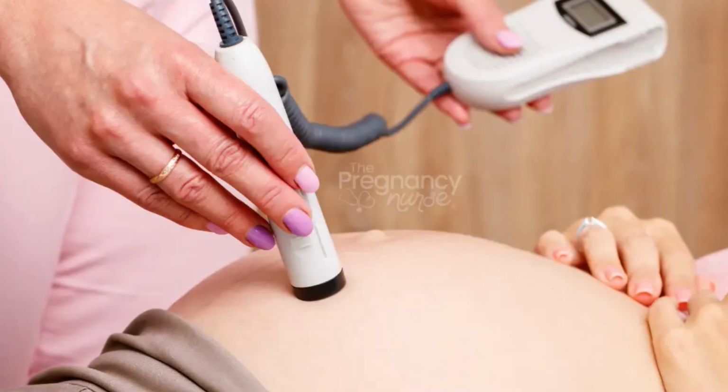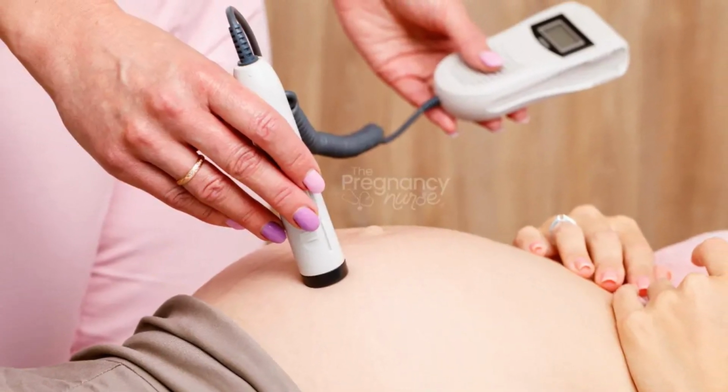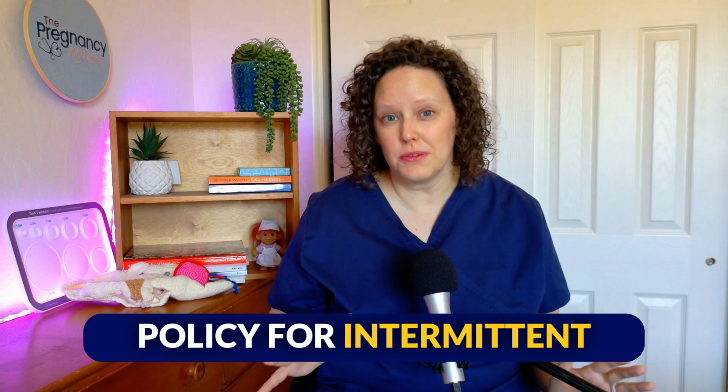How this one works is your provider listens with a Doppler, the same thing that they listen with in the doctor's office, before, during, and after a contraction. And it depends on where you are in labor how frequently they do it. It varies between every 5 minutes up to once an hour. I gotta say, there are a lot of hospitals out there that don't even have a policy for intermittent auscultation. This is different than intermittent monitoring, which is what a lot of hospitals boil it down to, which is just continuous monitoring for about 20 minutes out of every hour.